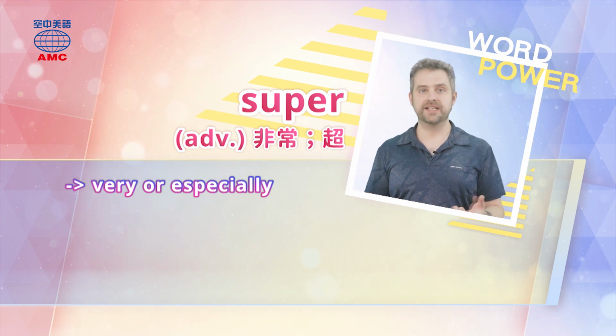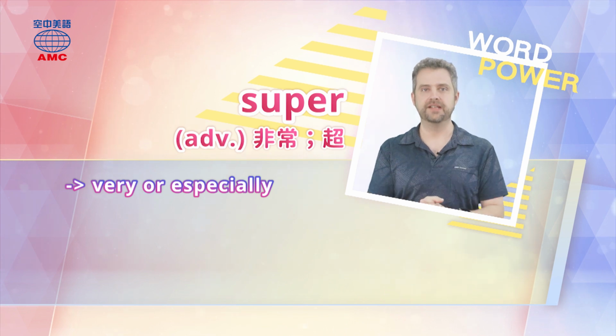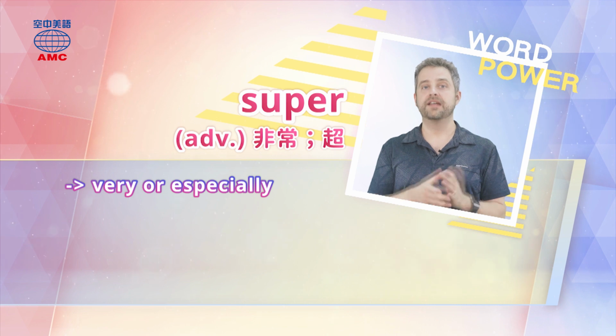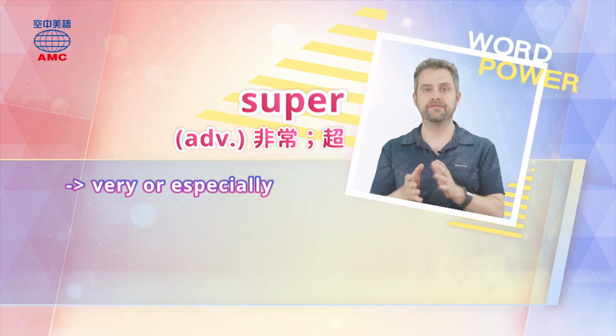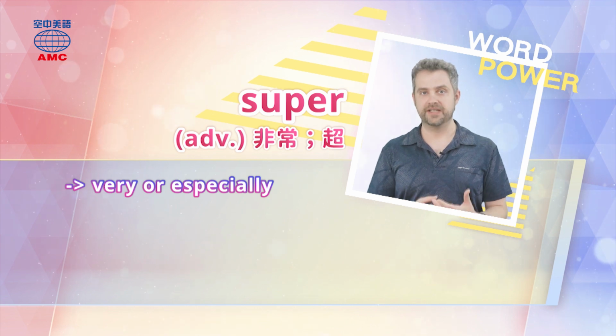So as an adjective, super could just be very like super person. He's really good. It's super as an adjective is just good. But as an adverb, we're modifying another adjective and saying it's very something, especially something.